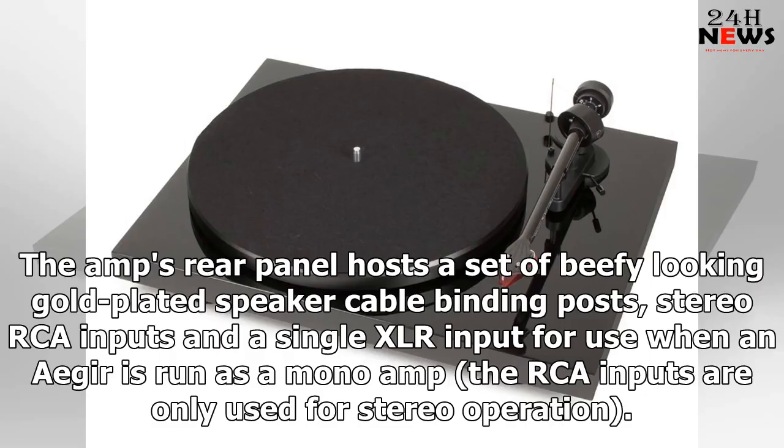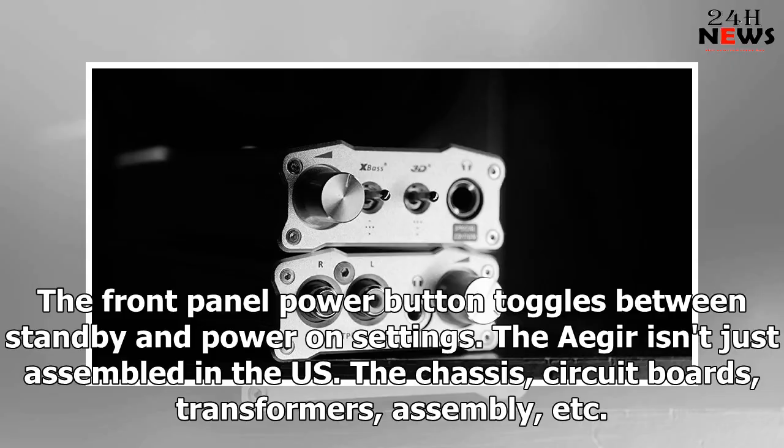The amp's rear panel hosts a set of beefy-looking gold-plated speaker cable binding posts, stereo RCA inputs and a single XLR input for use when an Aegir is run as a mono amp. The RCA inputs are only used for stereo operation. Front panel power button toggles between standby and power-on settings.